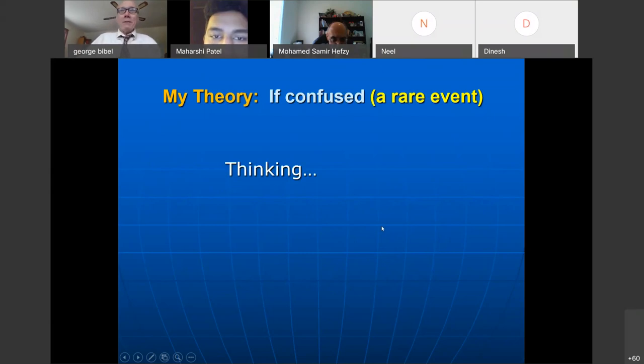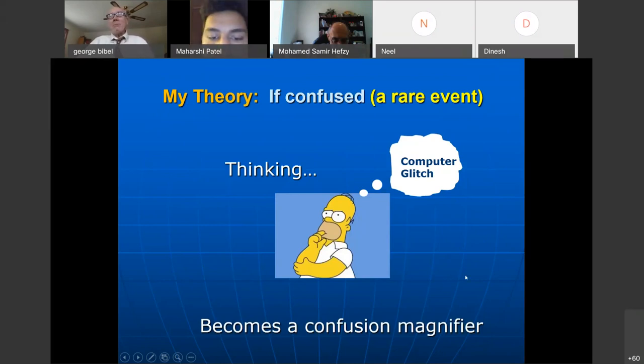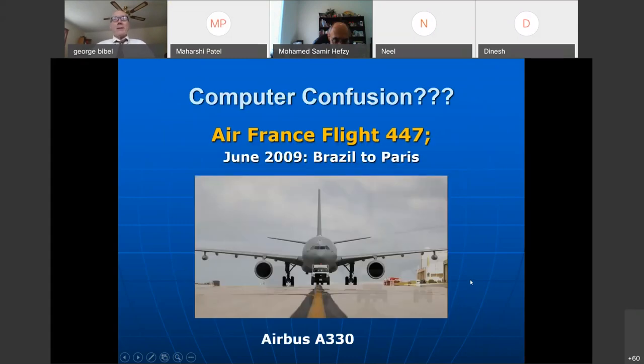My theory: if the pilots are confused and they start thinking there's a computer glitch, computers become a confusion magnifier. Who hasn't been overwhelmed by computer problems they can't make any sense out of? So here's an example. Now, this plane does illustrate this problem. In fact, it started with a faulty sensor reading, shut down the autopilots, and for whatever reason, the pilots were confused.